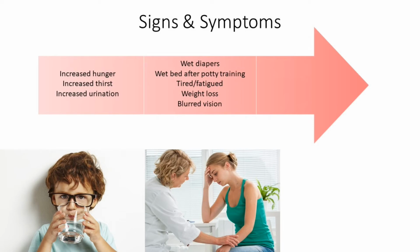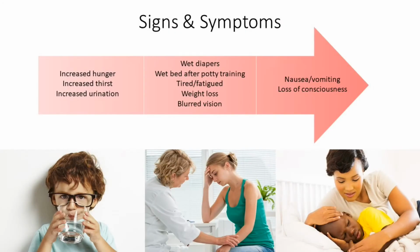It's really important to pick up on these signs and symptoms so that you can catch the diagnosis of type 1 diabetes as early as possible. Later signs might include nausea and vomiting or even loss of consciousness. At this time, it really is an emergency.